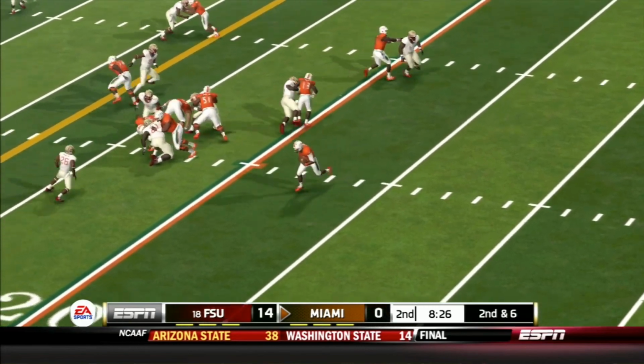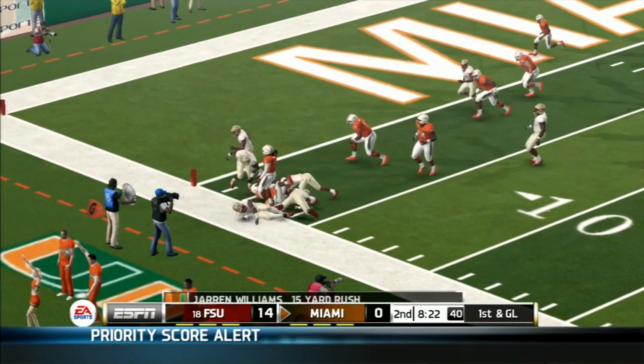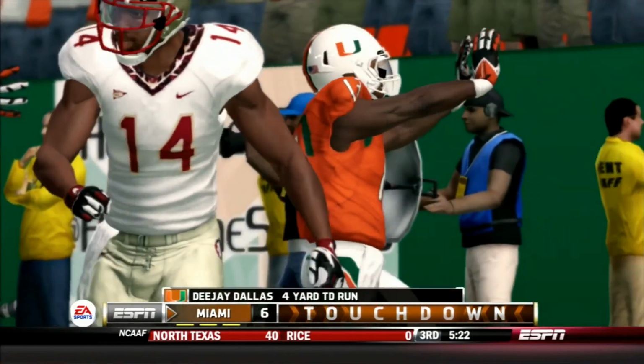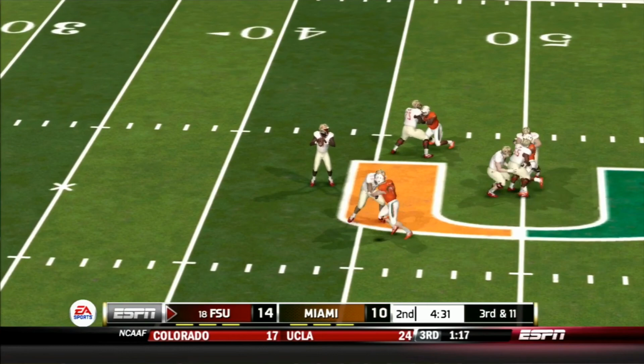2nd down and 6 for Miami. It's Jaron Williams down inside the 5. 1st down and goal for the Hurricanes. And the give to DJ Dallas right up the middle, 4-yard touchdown run. It's 14-10 now. Florida State with the lead.